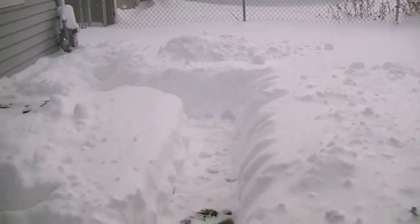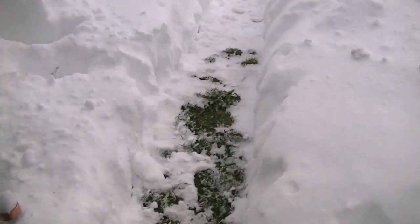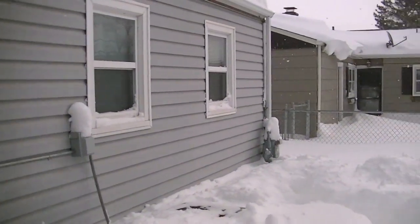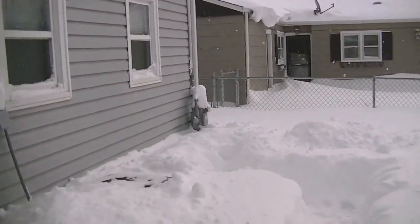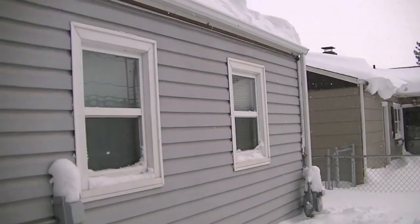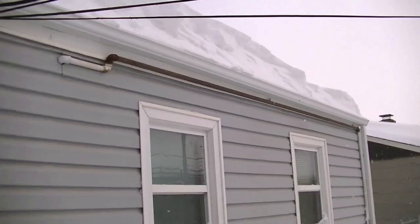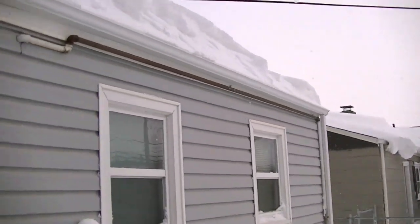Then I've plowed here, mainly so Lucy had a spot to go potty. Then I realized when I looked up and I was looking at neighbors that they're all getting the snow off the gutter, and it dawned on me I should do that. So you can see up here on the roof, I got off what I could. Really, I was worried about the gutter coming down.